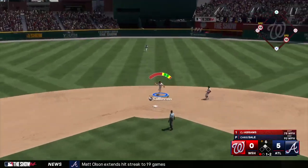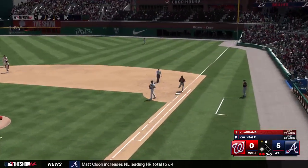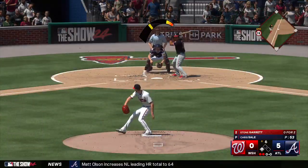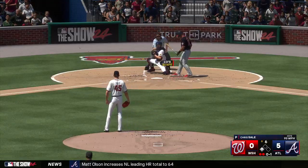Fly ball up the middle. Throws to first in time. Well, he's doing a nice job of keeping the ball out of the air. Lets the defense work behind him with another ground ball. Good execution.